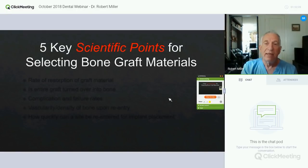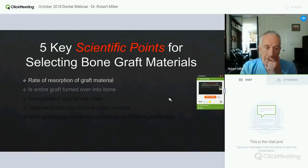So what are the 5 key scientific points for selecting a bone graft material? 1, the resorption rate better be ideal. And ideal is it resorbs at the same time as autogenous bone is laid down. Is the entire graft turned over into bone? That's what I want to see. I don't want bone graft material left over after resorption of the material.